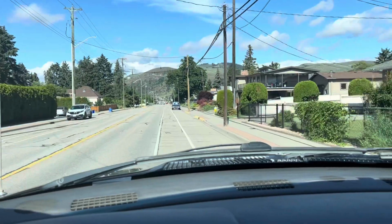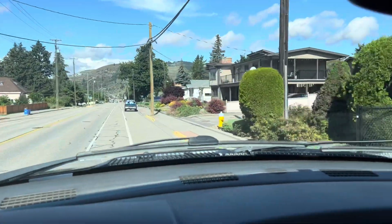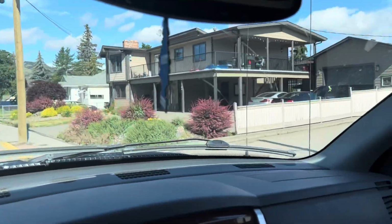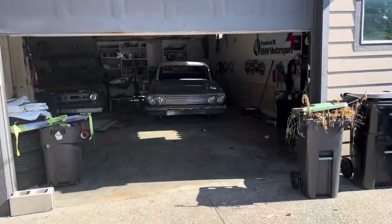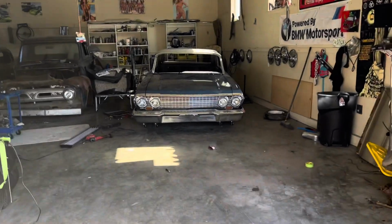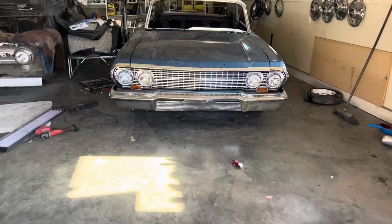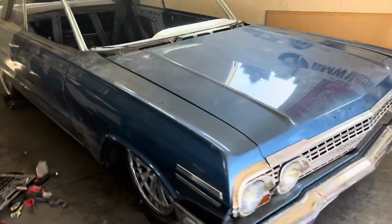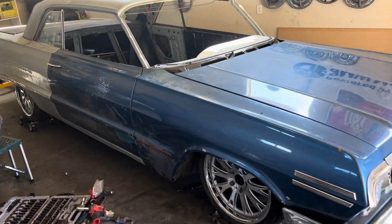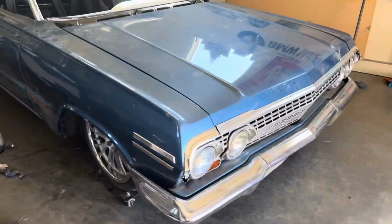Alright, somewhere up here is an Impala. Where are we? Right here. This is where we're going. Here's what we're coming to get. A 63 Impala. Let's go into the shop to get all the body panels aligned today.